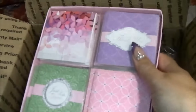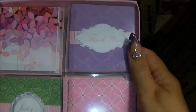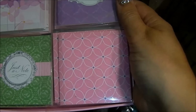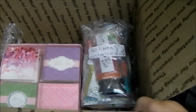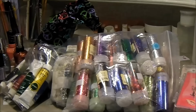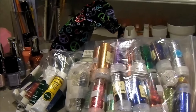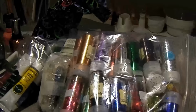I have almost forgotten what I ordered. And look at those pretty cards. They are so cute. You might get one in return, Jennifer. You might. I can put that back. And this one, I have to check that out for last. Save the best for last. Look at that pile of glitter. I'm in glitter heaven. Oh, I'm so sorry.